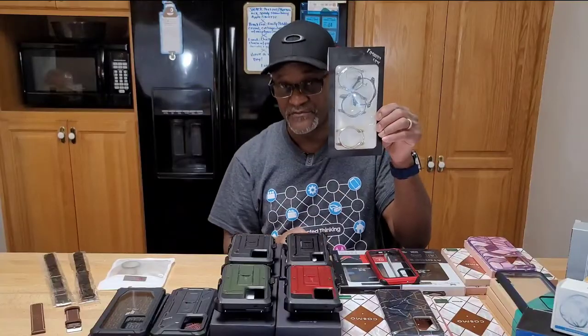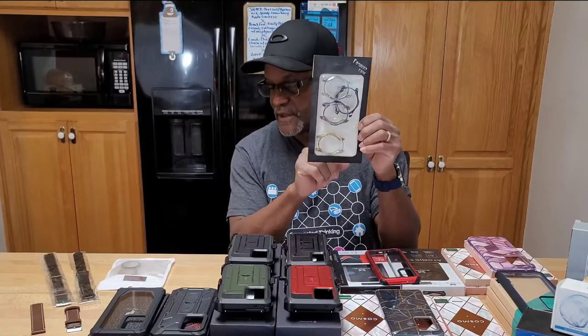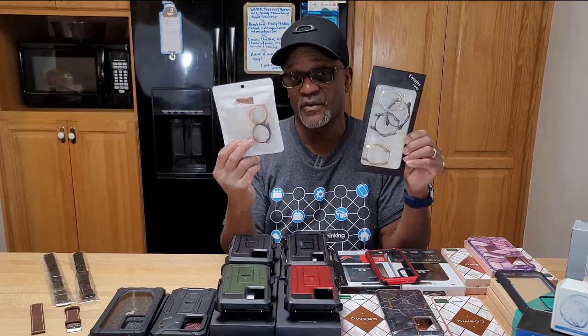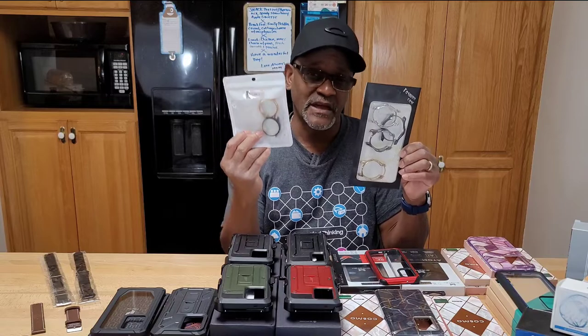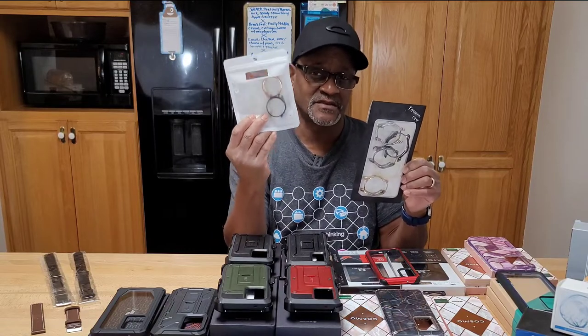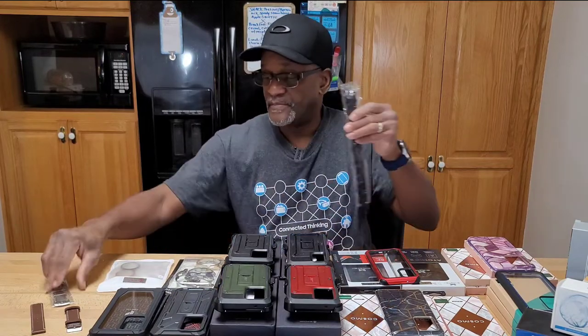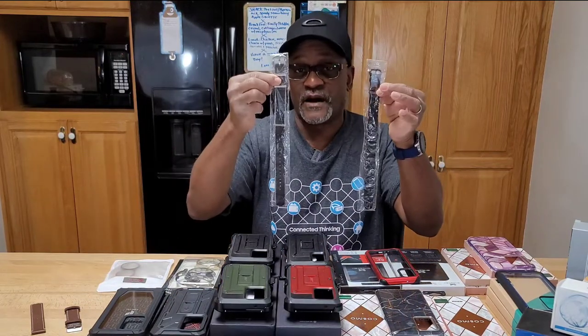Now, we also have protection for your smartwatch. This is going to be for the Galaxy Watch, if I'm not mistaken. I got another one that's going to be for the Galaxy Watch Active, the original. But I believe this one is going to fit the Galaxy Watch Active 2 as well. So if you get this one, give it a try. Also, we have watch bands for your Galaxy Watch as well.